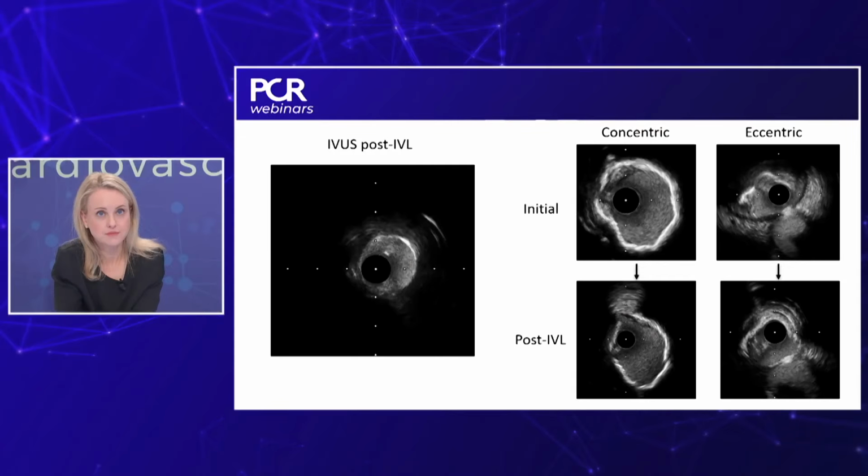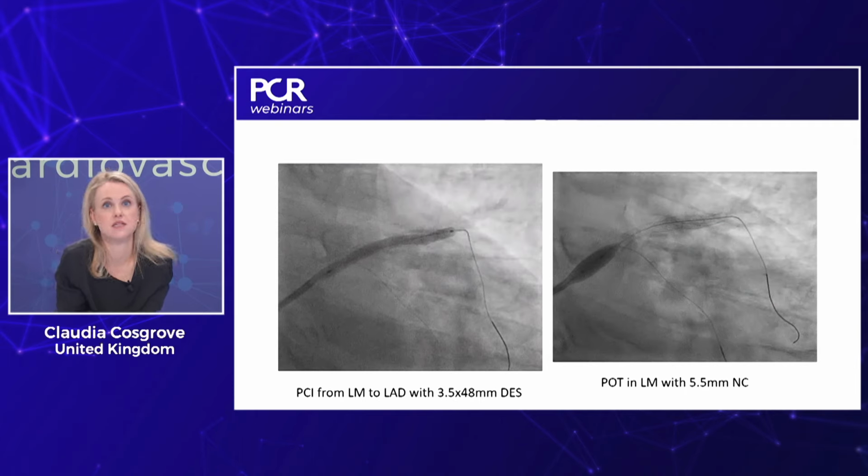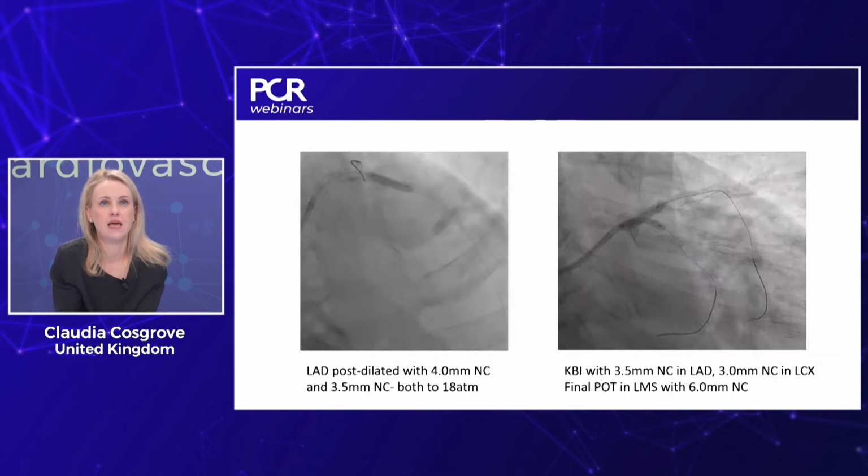Okay, so if we go to the next slide. So this is the implantation of the stent. So it was a long stent, a 3.5 millimetre 48 stent from the mid-LAD back to the left main. And we performed a POT in the left main with a 5.5 millimetre non-compliant balloon. And then we post-dilated the LAD with 4.0 millimetre and 3.5 millimetre non-compliant balloons up to 18 atmospheres.